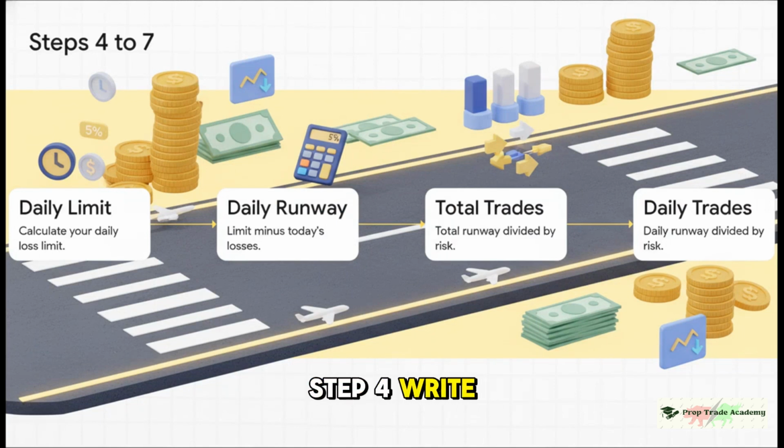Step 4, write down today's daily loss limit. Using the FTMO hybrid method as an example, this is 5% of the lower of your starting balance or current balance. The lower of 100K and 101.5K is 100K, so 5% of that is $5,000. Step 5, calculate your daily runway. Take that $5,000 limit and subtract any losses you've already taken today. Let's just assume you're starting fresh, so it's $5,000.